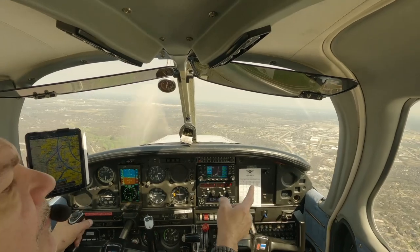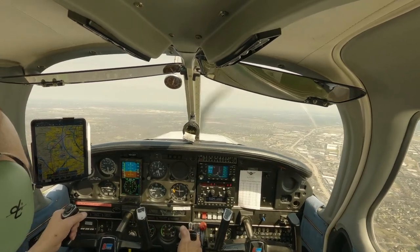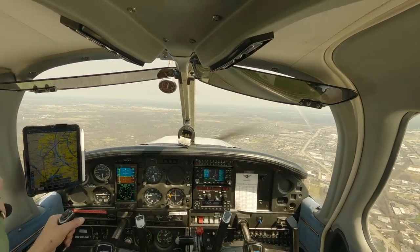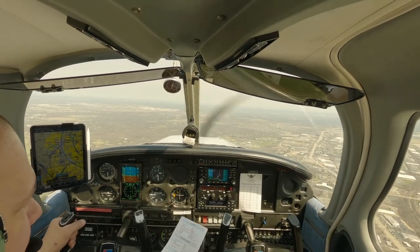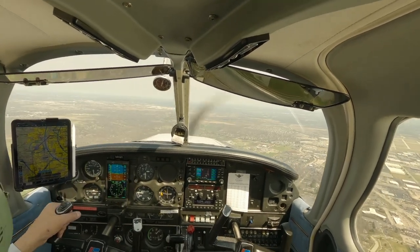Alright, we got aircraft. We're 437, northwest on approved, runway 20 right, clear for takeoff. Clear for takeoff, 20 right. 437. Right, before landing, electric fuel pump is on, mixture is rich, flaps to go, carb heat is off. All right.